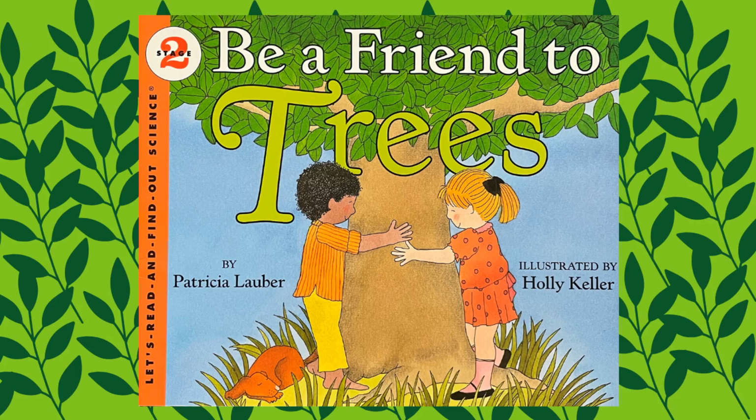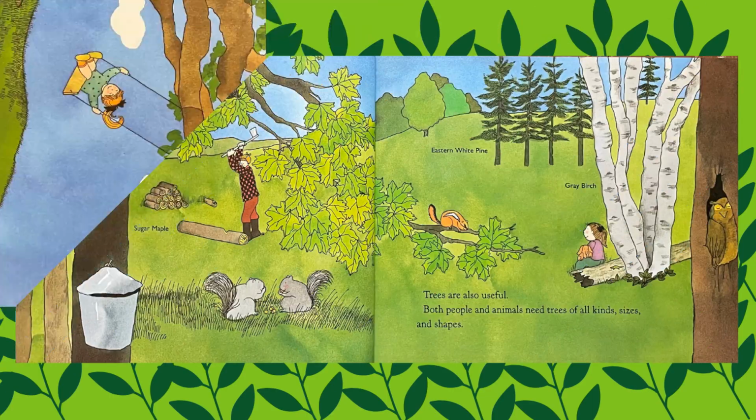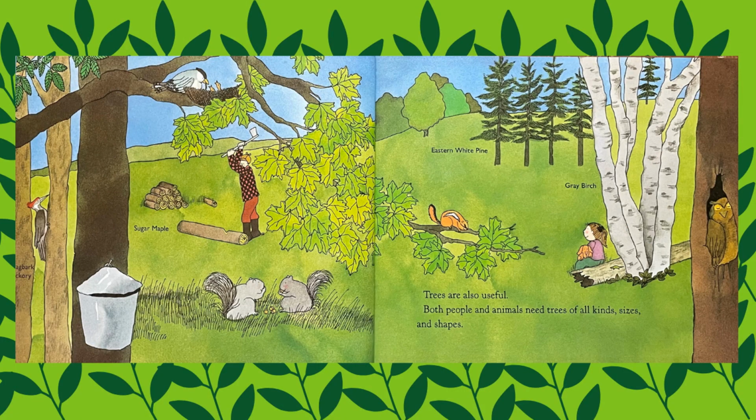Be a Friend to Trees by Patricia Lauber. Trees are nice. They're nice to look at, nice to have around. Trees are also useful. Both people and animals need trees of all kinds, sizes, and shapes. Sugar maple, eastern white pine, gray birch.